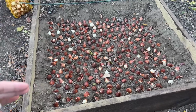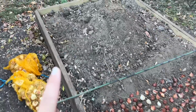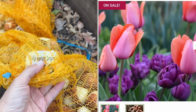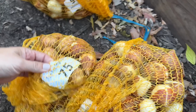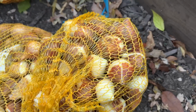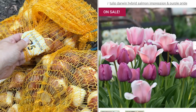So this side is going to be the Pride series, and then this other side is going to be the Impression series, which we've grown before, and I can put some pictures that I took on the screen. Last year we grew Apricot Impression. Pink Impression I saw over at Longwood Gardens. And then Salmon Impression, I'm pretty sure we had also in the main flower walk.